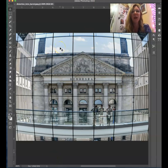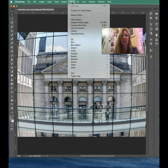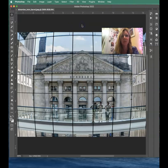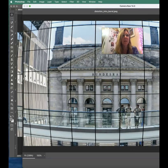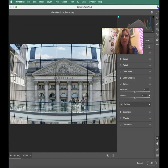But if you have a raw photo, you're going to go straight to Camera Raw. And Camera Raw has the same settings as in Photoshop. So let me see if I can move this up a little bit. Okay, so I hope that you can see this. So what we need to do is go up to Filter, and that's if this is a JPEG or not a RAW file, and go to Camera Raw Filter. And then I'm sure some of this is going to be cut off, so let's make it a little smaller.